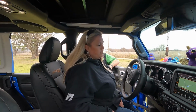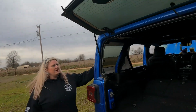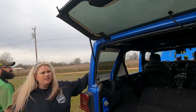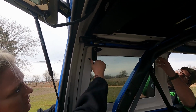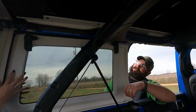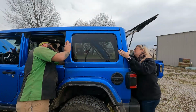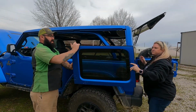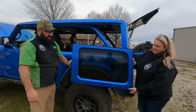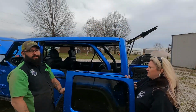So going to the back. Yep. So these back glasses are super easy to take out. Something so easy that I can take it out. So you've got a hook here, you've got a hook there, right over there, and it comes right out. Easy peasy lemon squeezy. And it just opens the whole Jeep up to, you know, everything.